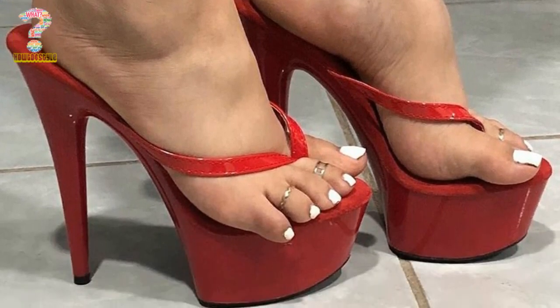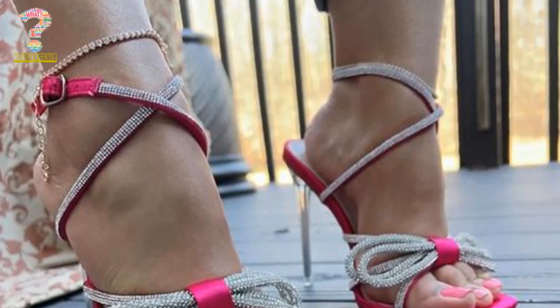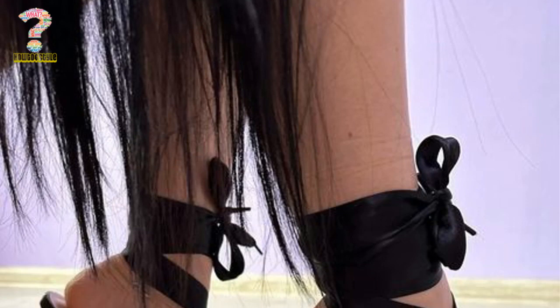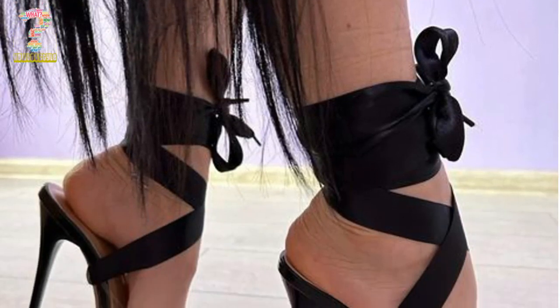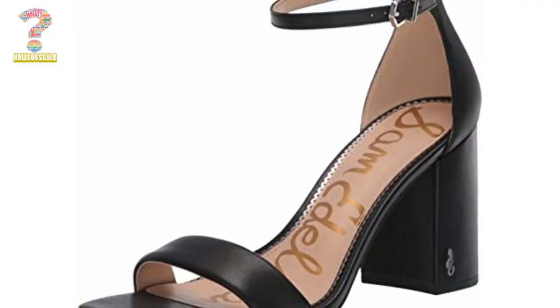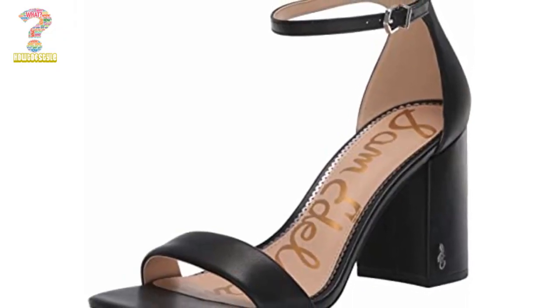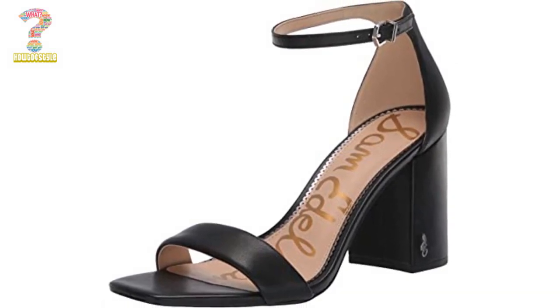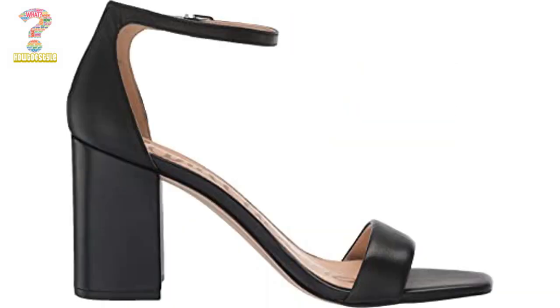Another great thing about the Steve Madden women's Yaro ankle strap sandal is that it comes in a wide range of colors and materials. It is really a good choice if you're looking for a classic black leather sandal or something more fun and colorful. There is sure to be a style that suits your taste. The sandal is also available in a variety of textures, including suede and patent leather.